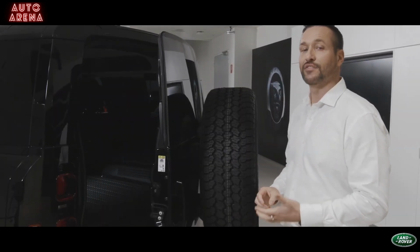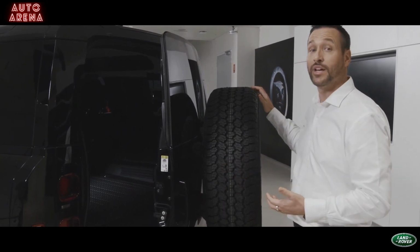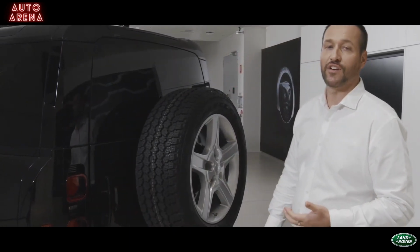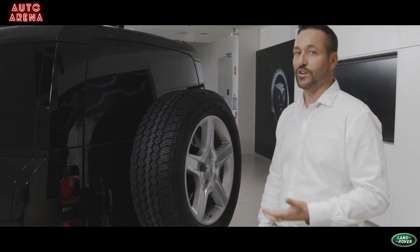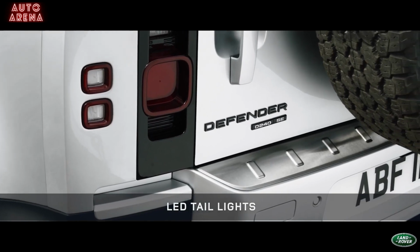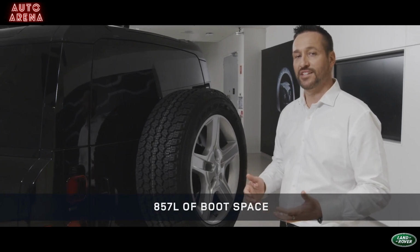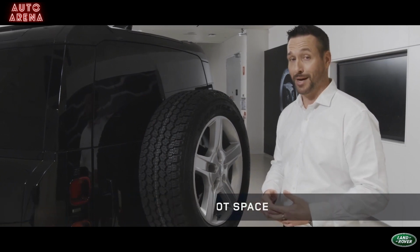Retained in the new model is the Defender's iconic side hinge tailgate with rear-mounted spare wheel, but is now further enhanced by the soft close function controlling the last 6 millimeters of tailgate closure, which avoids the tailgate being slammed. Some highlightable features include LED tail lights, rear fog lights, rear wash wiper, an impressive 857 litres of boot space. It's only 645 litres in the BMW.